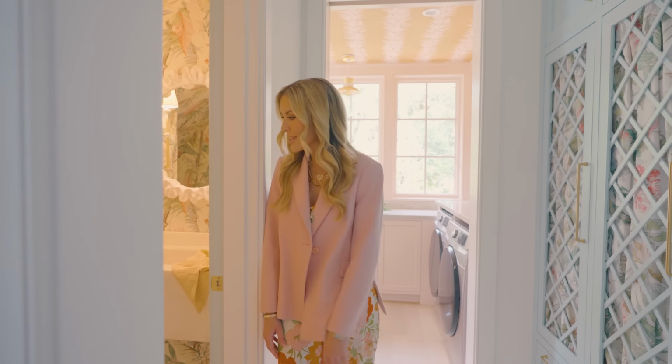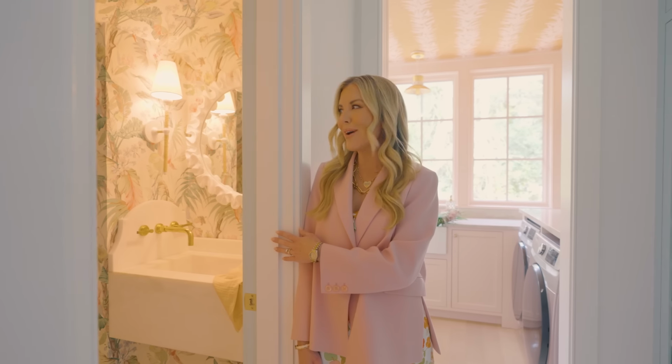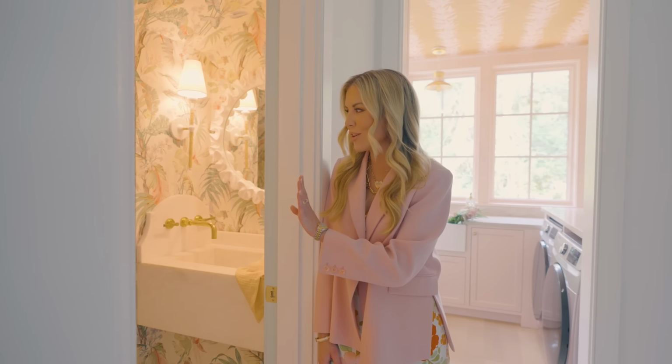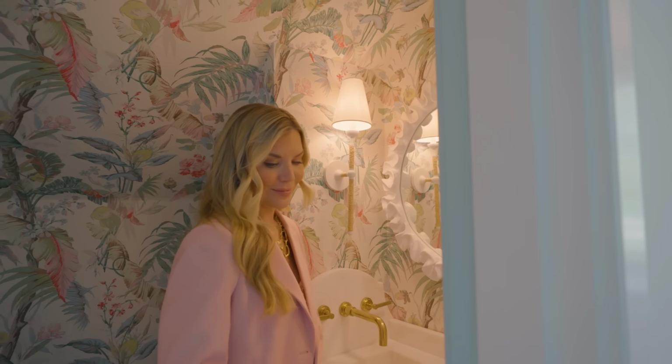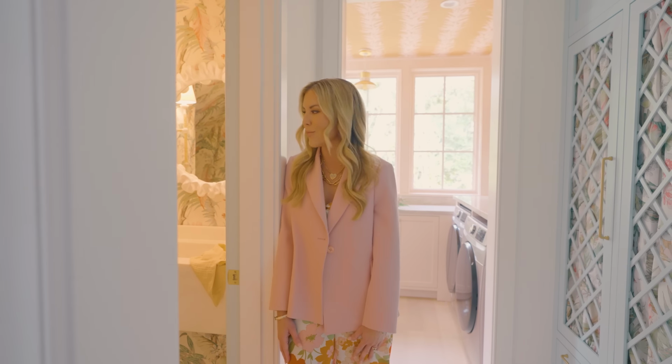pulls. Also, you will notice that the sconces in the bathroom we did on the side walls was just one of my favorite looks. It just gives so much character, and we also added the plumbing fixture on the side wall. The sconces are actually from my whimsical collection, so I love seeing them in a real space that is so beautiful.